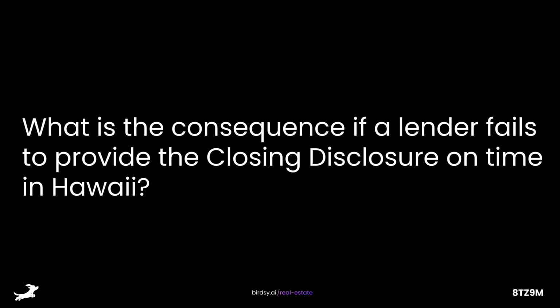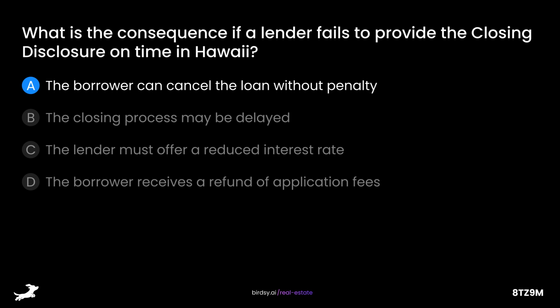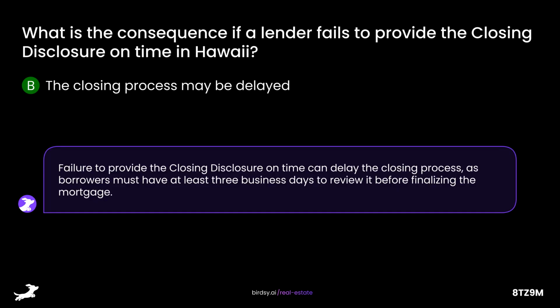What is the consequence if a lender fails to provide the closing disclosure on time in Hawaii? Is it A, the borrower can cancel the loan without penalty, B, the closing process may be delayed, C, the lender must offer a reduced interest rate, or D, the borrower receives a refund of application fees? The answer is B, the closing process may be delayed. Failure to provide the closing disclosure on time can delay the closing process, as borrowers must have at least 3 business days to review it before finalizing the mortgage.